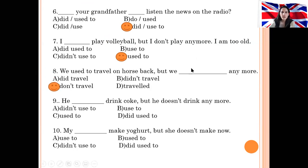We are talking about that we don't do it anymore. Nine. He drink Coke, but he doesn't drink anymore. He what? A, B, or C, or D? Yes, letter C, very good. And 10, my make yogurt, but she doesn't make now. A, B, C, or D, tell me. Are you sure? Really?